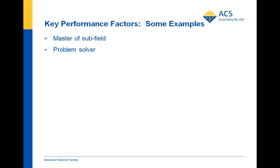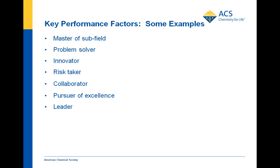Are you a problem solver? Are you an innovator? Do you take risks? Do you like to collaborate? Are you a pursuer of excellence? Are you a great leader? And business acumen.